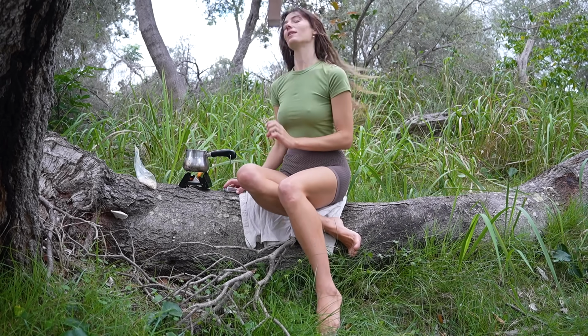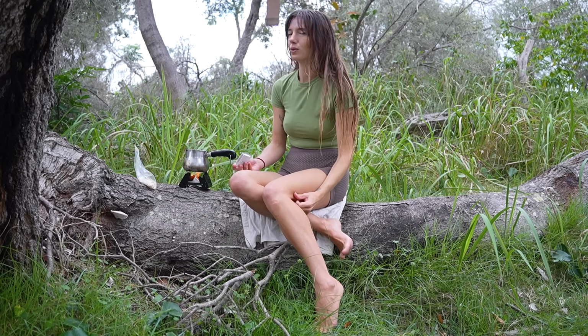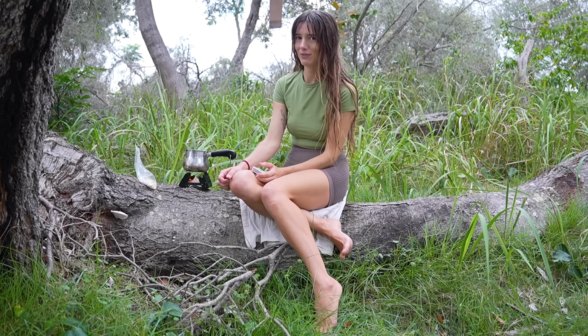Got my little camp cooker. I didn't use this one last night because the little blocks don't last long enough to make actual cooked food on there, but it's long enough to make some oats. I'm getting a bit itchy from the sand flies.